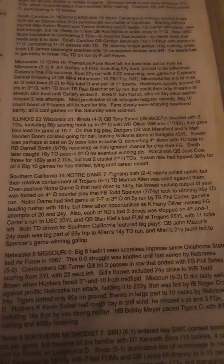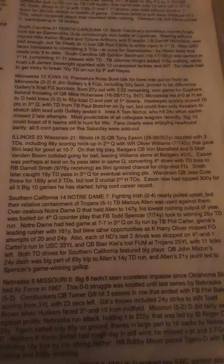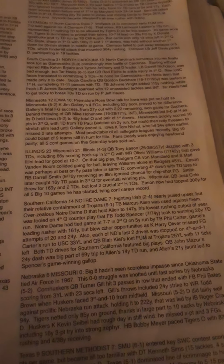The number 5 team in the country beat Notre Dame 14-7. The Fighting Irish nearly pulled the upset, but that relative containment of Trojans' tailback Marcus Allen was used against them. Overzealous Notre Dame defense that held Allen to 147 yards, his lowest rushing output of the year, was fooled on a fourth quarter counter play that fullback Todd Spencer took to a winning 26-yard touchdown run.